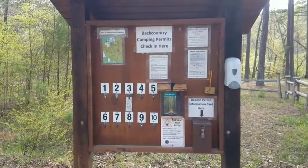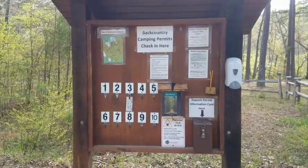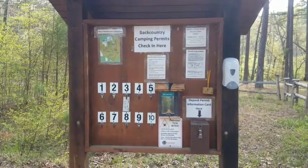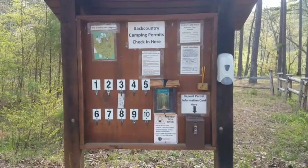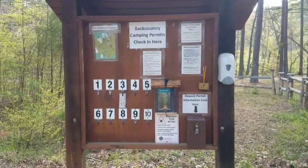Alright, today we're going to be hiking the Whispering Pines Trail at Hawn State Park. I see a lot of people recommending Hawn State Park for people's first backpacking trips, and I highly recommend it. Just some things you need to know before you come out here.